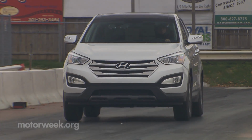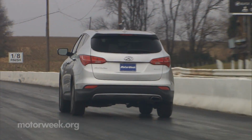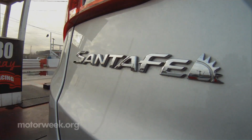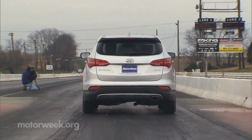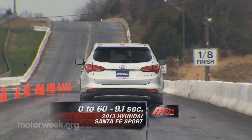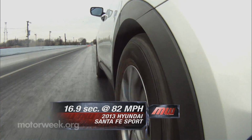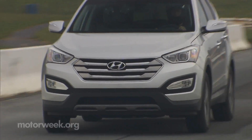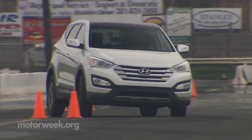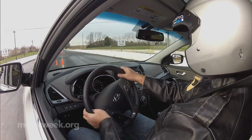The first thing we noticed at our test track with our front driver was a very stiff throttle pedal. Stomp it to the floor, and after the initial jolt, things settle down for a somewhat laid-back 0 to 60 time of 9.1 seconds. And it takes 16.9 seconds to reach 82 miles per hour at the end of the quarter mile. Handling is fully on par with the rest of its class, very competent but by no means exceptional.